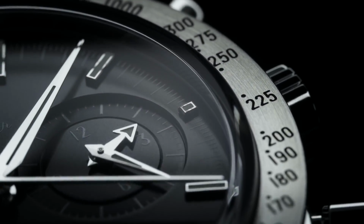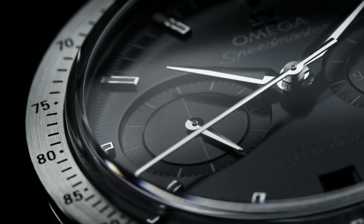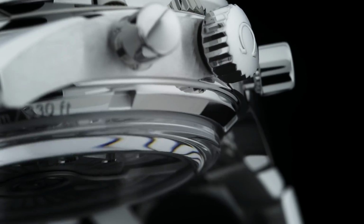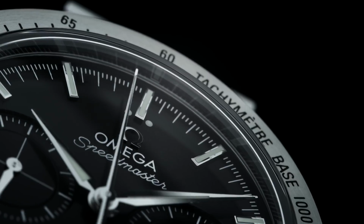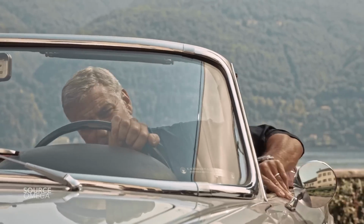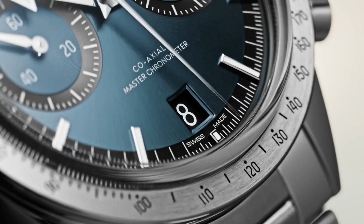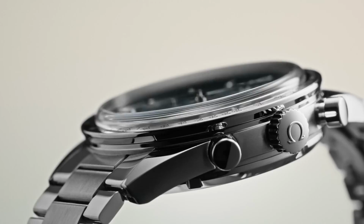Now before this release of the new Co-Axial 57, there was an earlier generation, I believe released between 2010 and 2012. And these models were given the nickname the George Clooney because he was seen promoting and advertising them for a very long time. And believe it or not, he is still doing it today. So the question is, why are so many people talking about this watch? Why is there so much increased interest in this model line?